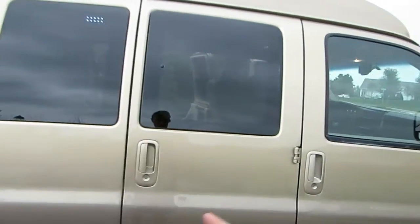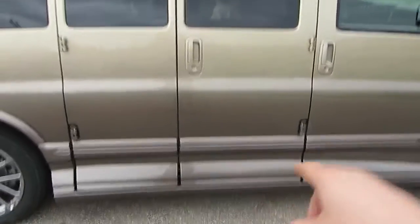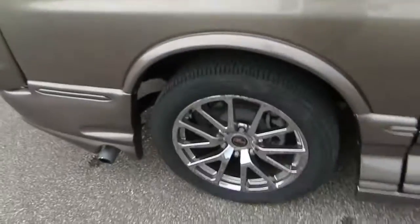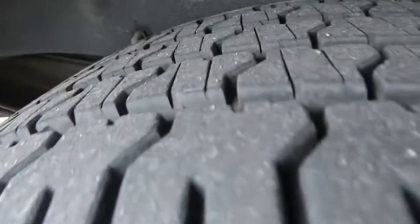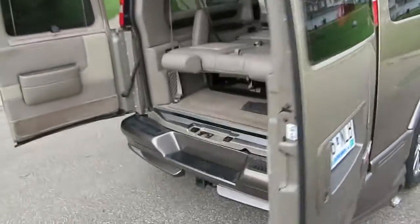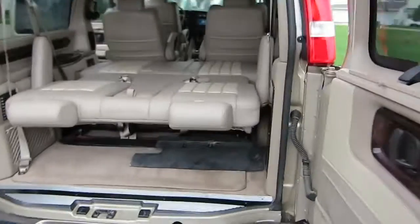Now this does have the upgraded paint job on it. As you can see, it's got the 2-tone faded paint job. It's a little darker on the bottom, a little more gold up at the top. The upgraded 20-inch wheels. Again, nice looking rubber there on the rear. This is a rear wheel drive unit. There's no damage whatsoever on the back of the vehicle.